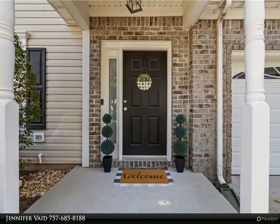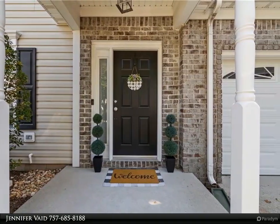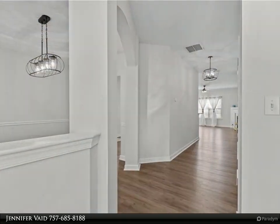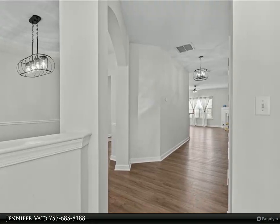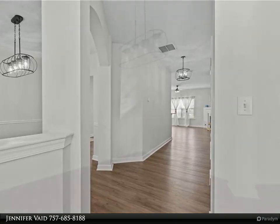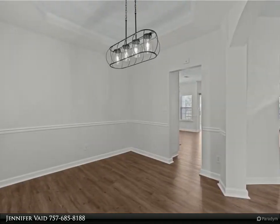Upstairs, you'll find two spacious primary suites and a bonus loft perfect for an office or playroom. Step outside to unwind on your private patio or enjoy a refreshing swim in the community pool. Plus, you'll love the convenient location near shopping and major interstates.